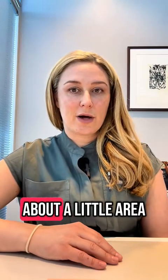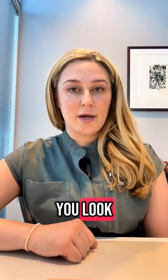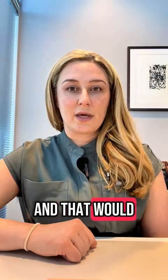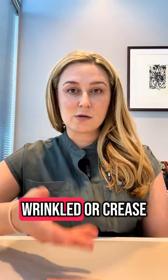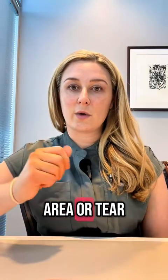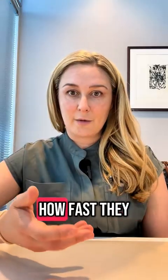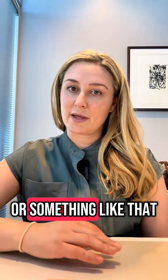Today, I'm going to talk to you about a little area that can make a big impact in how youthful you look. It's often overlooked, and that would be our earlobes. As we age, those earlobes can lose volume, they can get wrinkled or crease, they can be altered with heavy earrings that can either enlarge the piercing area or tear through completely. They can be changed just by genetics, how fast they grow or how large they are in proportion to your face, and then we can change them with surgery. So if you have a facelift or something like that.